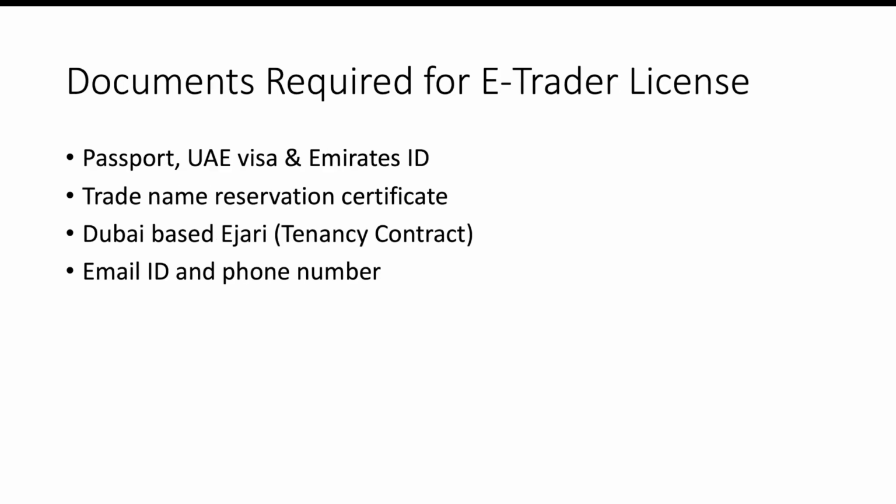And the documents that are required for an e-trader license are your passport, UAE visa, and Emirates ID, the trade name reservation certificate, Dubai-based Ijari, which is a tenancy contract, email ID, and phone number.